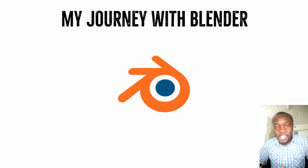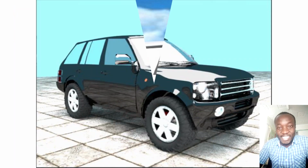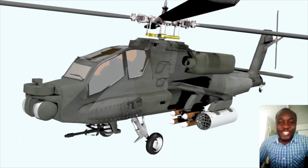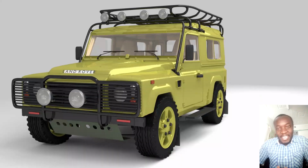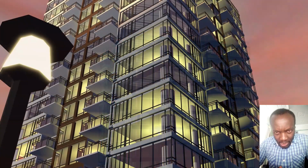To start us off, here are the first models. This blue car was the first model I did. I didn't even know how to render, so I took a screenshot of the rendered image. That's funny. And with time, I modeled one thing after the other. I was learning slowly by slowly.